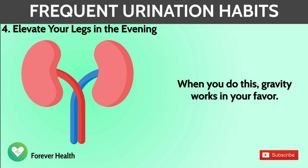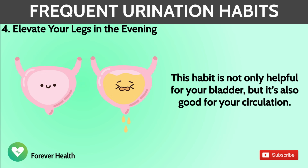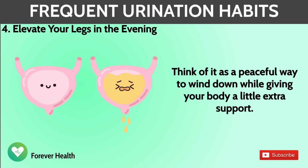When you do this, gravity works in your favor. The fluid that's been sitting in your legs throughout the day slowly moves back into circulation, allowing your kidneys to filter it out earlier before you go to sleep. This habit is not only helpful for your bladder, but it's also good for your circulation. It can reduce swelling in your feet and ankles, ease tired legs, and even help you feel more relaxed in the evening. Think of it as a peaceful way to wind down while giving your body a little extra support.